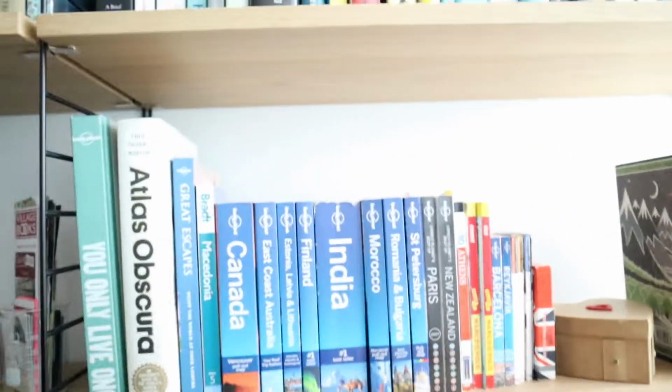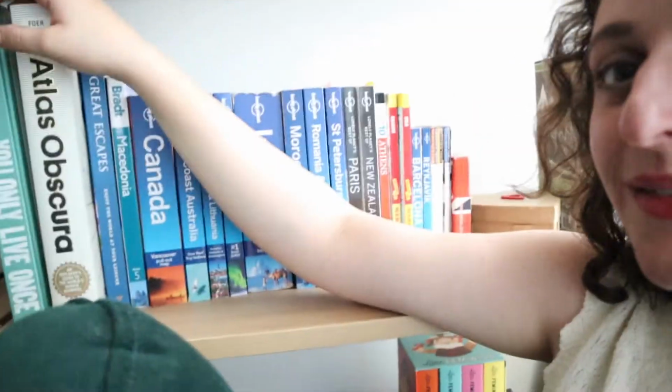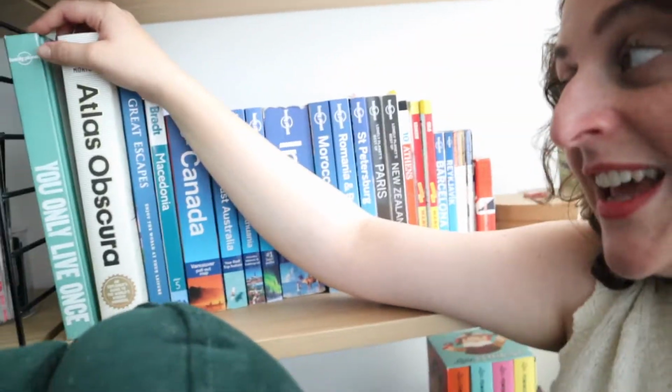Hello from my floor. We are in one of the final sections of my bookshelf. This is a sort of travel and adventure section, but not writing, it's just guidebooks. We do have some interesting titles. You Only Live Once by Lonely Planet is sort of like a collection of adventures that you can have that span from 1 hour, 1 day, 1 week, 1 month, 1 year. I think that's how it's divided.